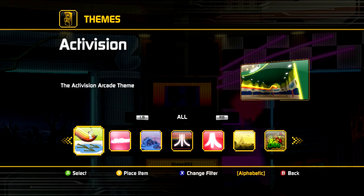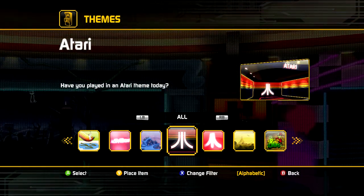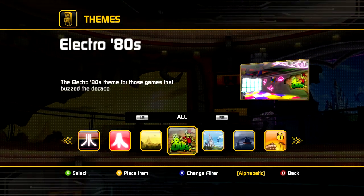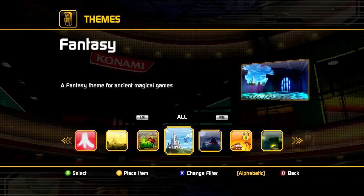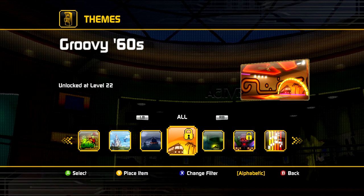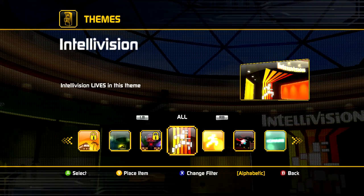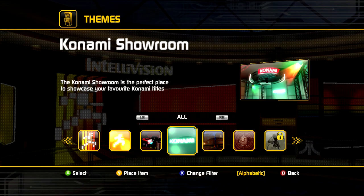Let's see. We can go through the themes real quick here. I tried to put in one of each one, but there's actually not enough rooms to put in one of each type of room. Which I guess is a limitation, but also kind of cool. Like, everyone's arcade really would be different because you can't put in one of everything. And some of this stuff unlocks at level 12. I'm level 1, so I don't think there's a chance for me to ever unlock the heavy metal stage.